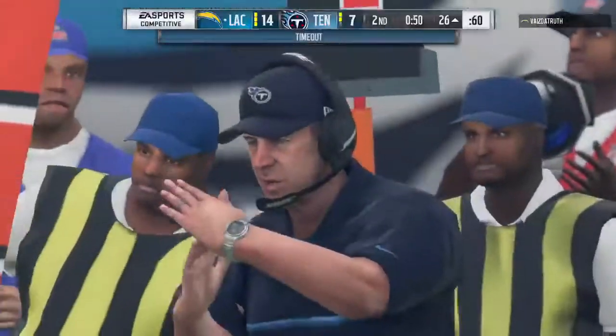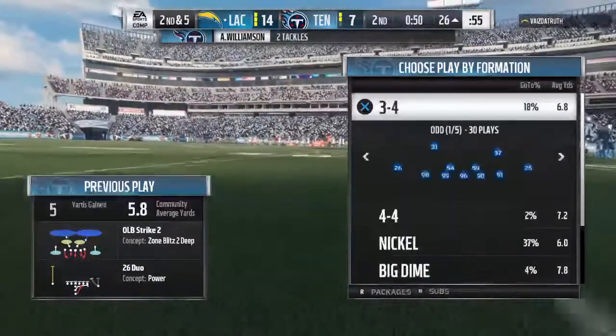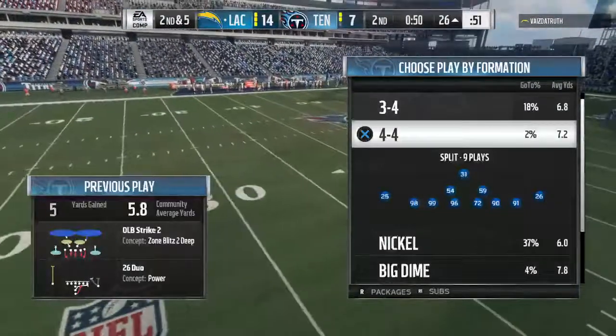Now a handoff. This is Gordon going left, and he's going to fight his way forward here for a modest gain. And the Titans are going to signal for a timeout defensively. It's just their first, so they'll have 2 remaining here before we get to halftime.